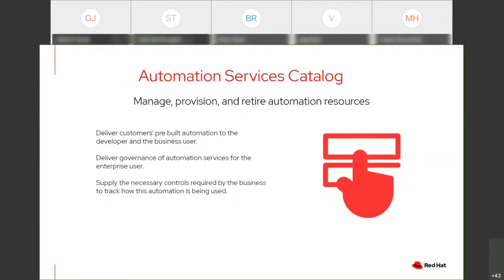The Automation Services Catalog is designed to be a familiar experience, providing an easy and intuitive user interface for ordering products. So the idea is that those using the Automation Services Catalog may not even know that they are using Ansible. For example, a product could be a business function like ordering a new OpenShift project or onboarding a user to a new platform.